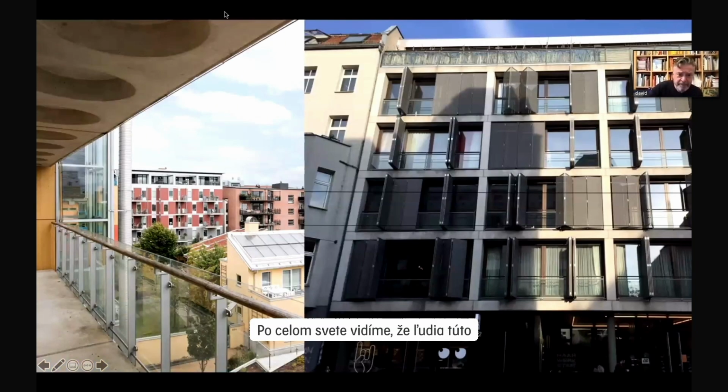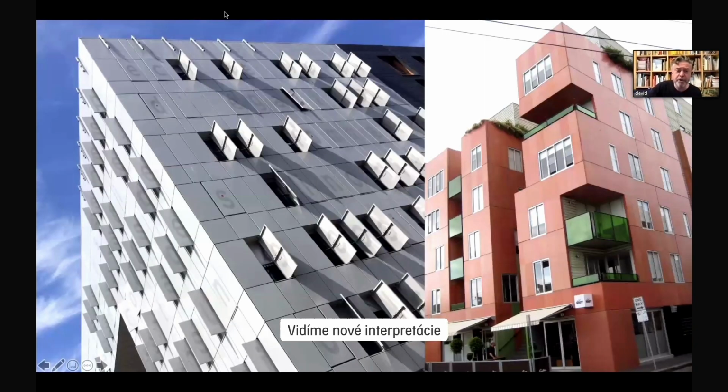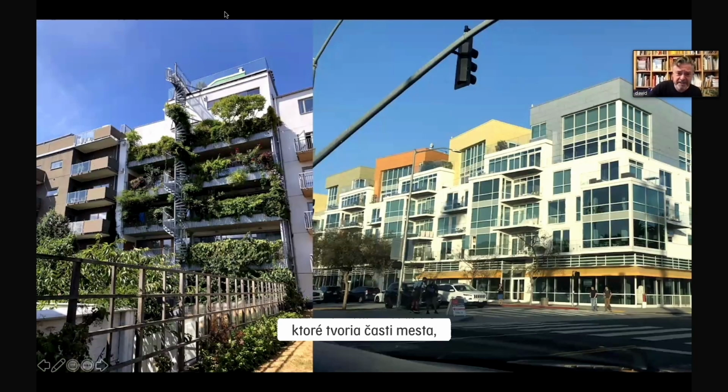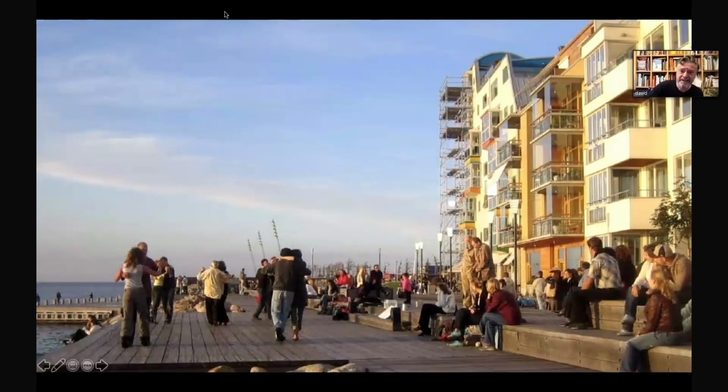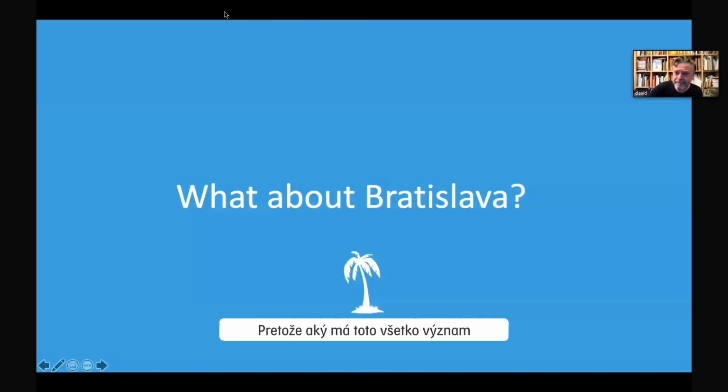All over the world, we're seeing this scale rediscovered, new interpretations of simple technologies, of a human scale, of a diverse building stock, which makes pieces of city that people want to live in. And so that's my kind of theoretical base. We can urbanize at a human scale. That was a very long introduction for a project I'd like to talk about, because what does all of this mean for Bratislava?